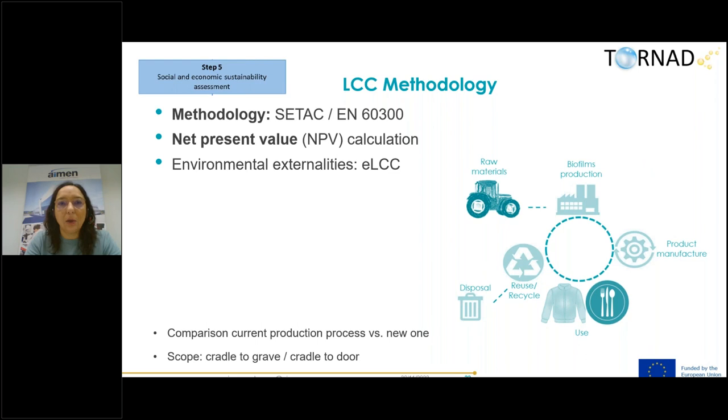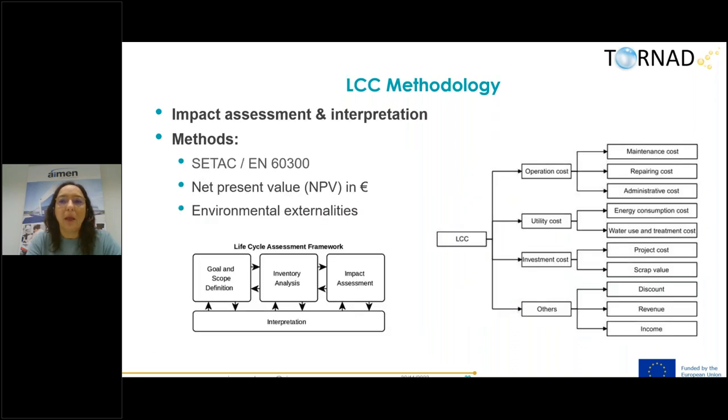For the life cycle cost, it's very useful to follow the SETAC methodology, which can also consider the environmental externalities. As in the LCA, we consider the comparison of the current product, the current coating, with the new one developed in the project. In this case, we consider operational costs, maintenance, energy, water, also investment costs, such as the cost of the new equipment, and others such as revenues, incomes.